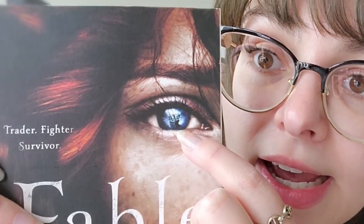I just, for the first time, realized that in her eye is a ship. I've never noticed that before. That's insane. Is there something in this one? No, it doesn't seem like it.